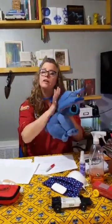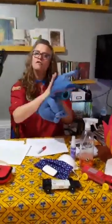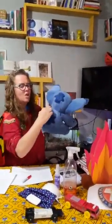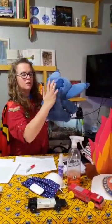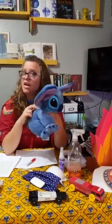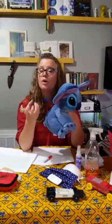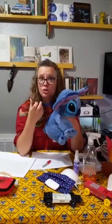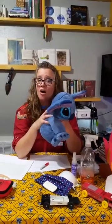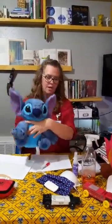1, 2, 3, 4, 5. Notice again where I'm hitting. I'm not hitting down here. I'm not hitting on their head. Right in between the shoulders, right in between the arms. 5 times. If after another 5 times they cannot cough it up or swallow, but dislodge their airway, you or someone else needs to call 911, because then we need to have our EMS and firemen heroes come and help them. So thank you, Stitch, for your help.